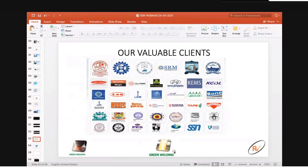These are valuable clients. We supplied more than 25 friction welding machines in India and we exported abroad. And we have models from 10 kilonewton to 200 kilonewton right now, and we have the capacity of a 20 meter friction stir welding machine for manufacturers of panel welding applications.